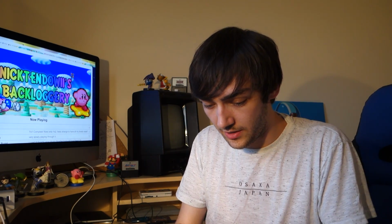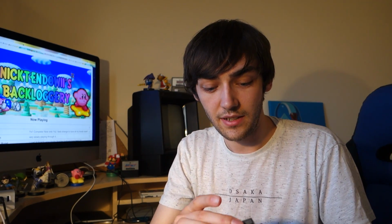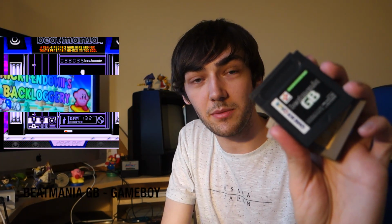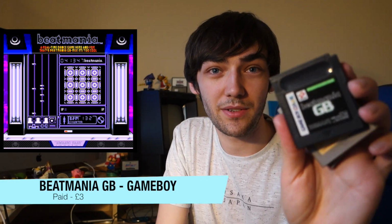Now we have a few original Game Boy games. Let's start with these three here. These were in a little box that were £3 each for the carts. I think they're all Japanese games. Let's start with the first one, released by Konami for the Game Boy Color. This is Beatmania for the Game Boy Color. Really, really interesting to have a rhythm action game on the original Game Boy.